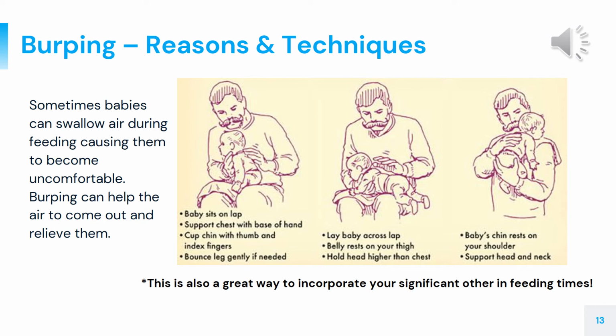In the first position, you just sit the baby on your lap, support their chest with the base of your hand, and cup their chin with your thumb and index finger. In the second position, you lay the baby across your lap, and their belly rests on your thigh. Make sure to hold their head higher than their chest. In the third position, the baby's chin rests on your shoulder and you support their head and neck. All you need to do is a gentle pat or a gentle rub.